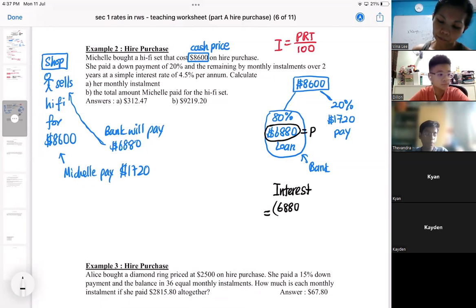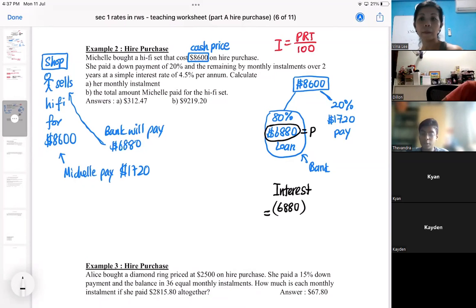Ma'am, but what if you don't borrow, like if you pay back the shop itself? Then Michelle doesn't have to pay interest. That means it's not hire purchase anymore. Oh wait, so is it always hire purchase, you must take a loan from the bank? Yes. Hire purchase usually happens for very expensive items like a car. A car can cost a few $100,000. So like your parents buy a car, not everyone can pay up wholesale, especially houses. Houses can cost up to 1 million.